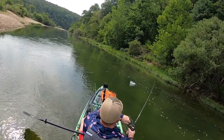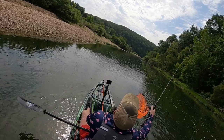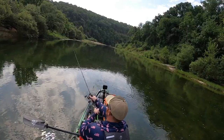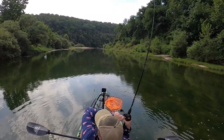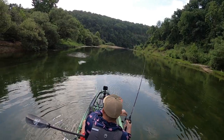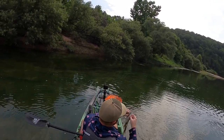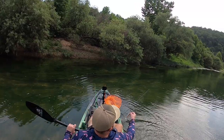Got him. Good one. Oh, another big one. Another nice one. Oh, shoot. That looked like a 16, 17. Yeah. Got him. Little guy. He's a giant. Keep him on. Blue's a giant. That one had to been 17. Compared to that, 12.